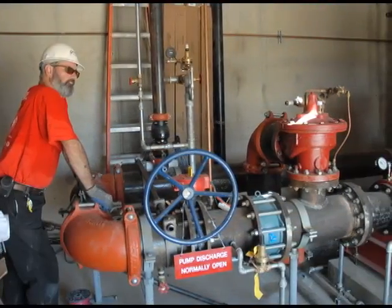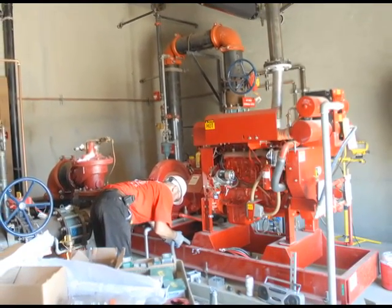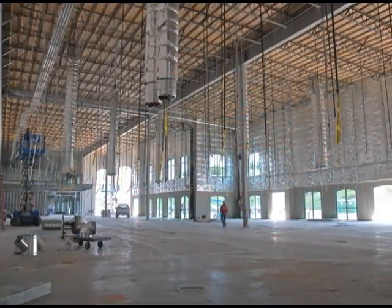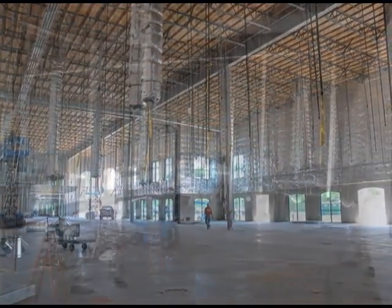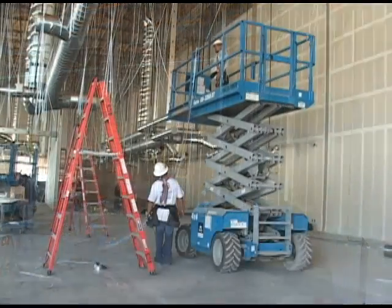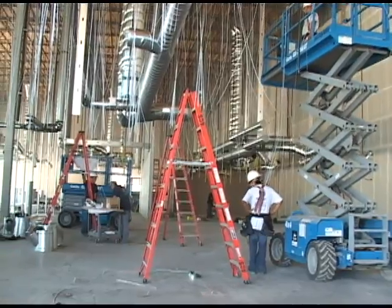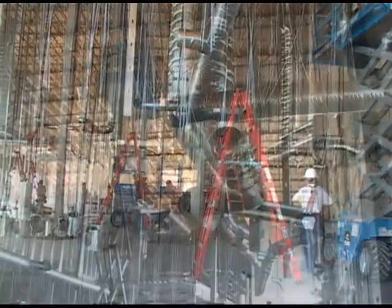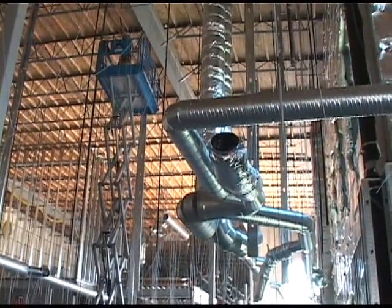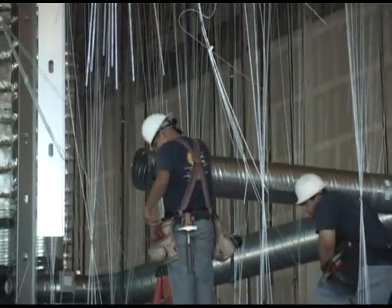The engine room for the refrigeration, these are the big, large compressors and dryers and all the other equipment that goes for the ammonia system. In this project, we had a large area of office build out. Here we have the air conditioning lines going in, the support wires for the suspended ceiling, the T-bar. All this coordinated with that, and the electrician, plumber, air conditioning, all going at the same time.